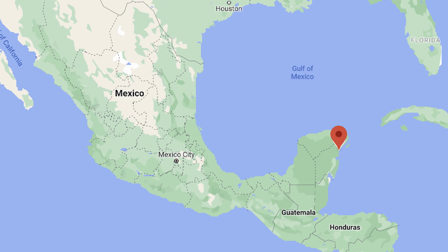The first place where we will be going is one of the cenotes, which are like, well, you will see it. I hope it's as beautiful as it looks in the pictures. So let's go there.